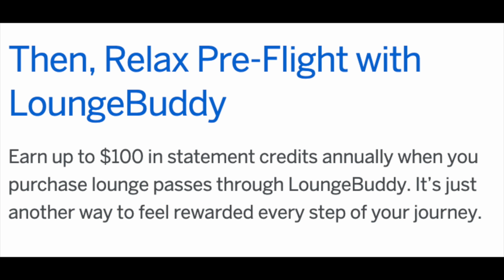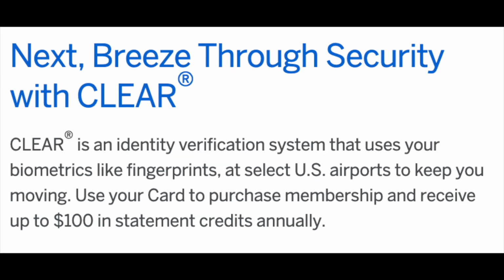So if you're not someone who utilizes American Express's transfer partners, you're probably not going to get stellar value from this card. Now let's talk about the other benefits on this card, because the green card comes with a $100 Lounge Buddy credit and a $100 Clear credit.